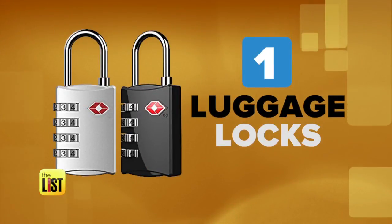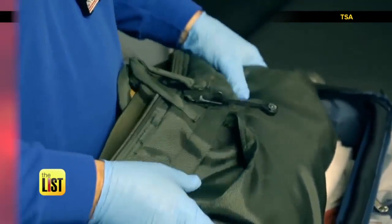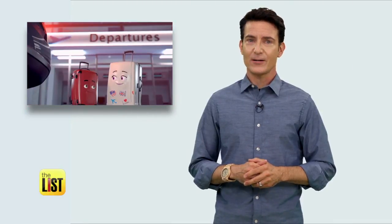First up, luggage locks. Security agencies will break open locked luggage for inspection, right? Well, not always. Don't be afraid, buddy. Why not? You have a TSA lock. Nothing's going to happen to you. Yes, that man procreated with his luggage.